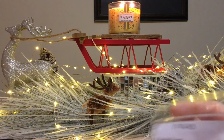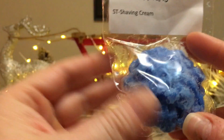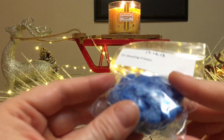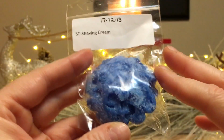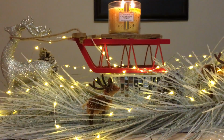We have shaving cream. This looks like it's from Super Tarts. This came out of a potion pack. I love shaving cream, but I love blending shaving cream. And look at the size of this. This is a piece from a potion pack, and if I want to blend it with things, I could probably cut this three to four times, depending on the multitude of items I want to blend with it.